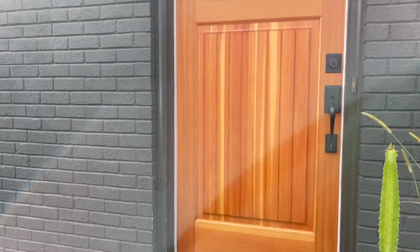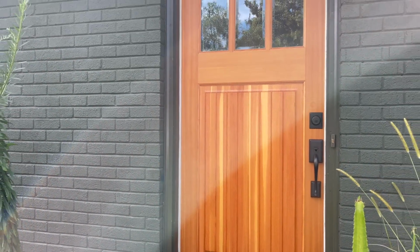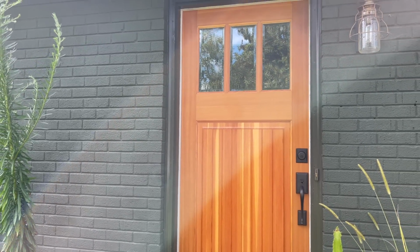We just got this brand new door put on the farmhouse. I think it looks so cool. I love the natural wood against the dark green. I think it turned out amazing.